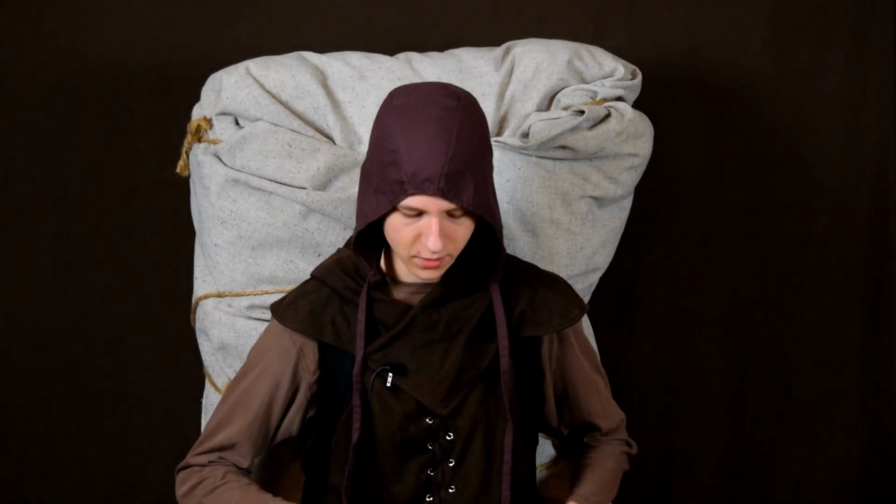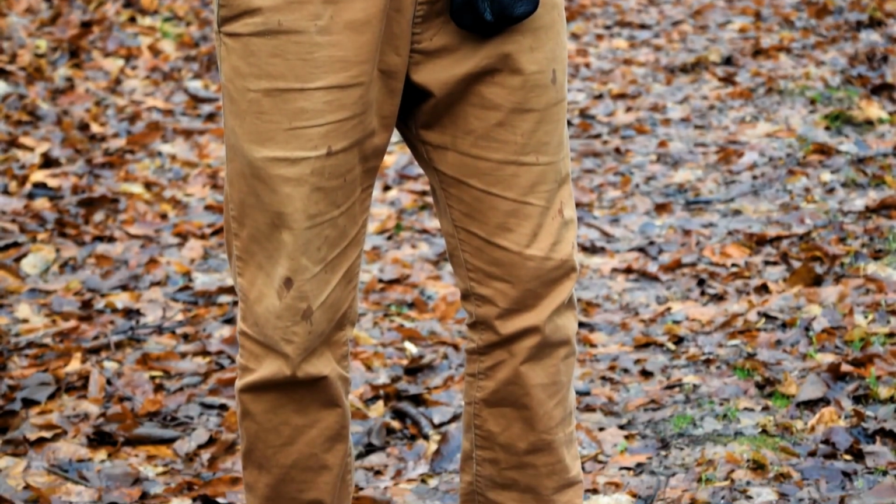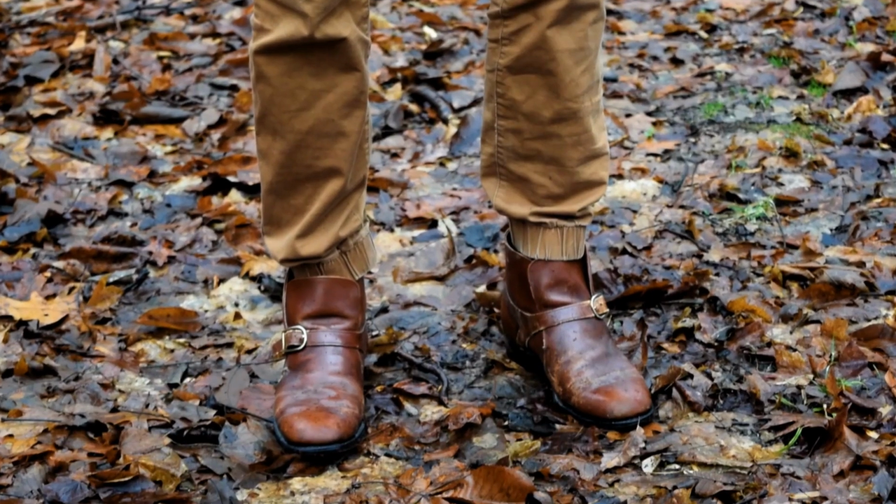I got this vest from Amazon as well, and the brand for that is Scarlet Darkness, and it has a nice suede texture to it, and it works really well. The shirt I'm wearing is just a brown long sleeve t-shirt. The belt I got from Goodwill. Goodwill is a fantastic place to get pieces like that. The pants are just tan joggers. And the shoes that I'm wearing, I also got at Goodwill.